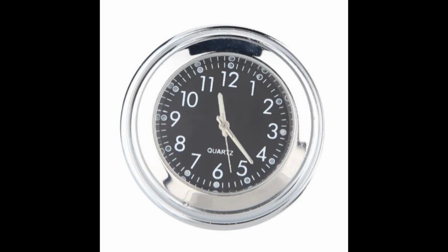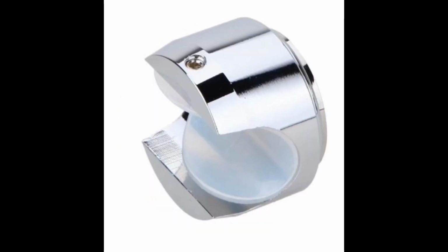So on my bike, for example, I like to see the kilometers that we've traveled, so I have to push the button on the instrument cluster three or four times to cycle around to the clock. So one of these is definitely something that I'm looking at buying very soon for my bike.